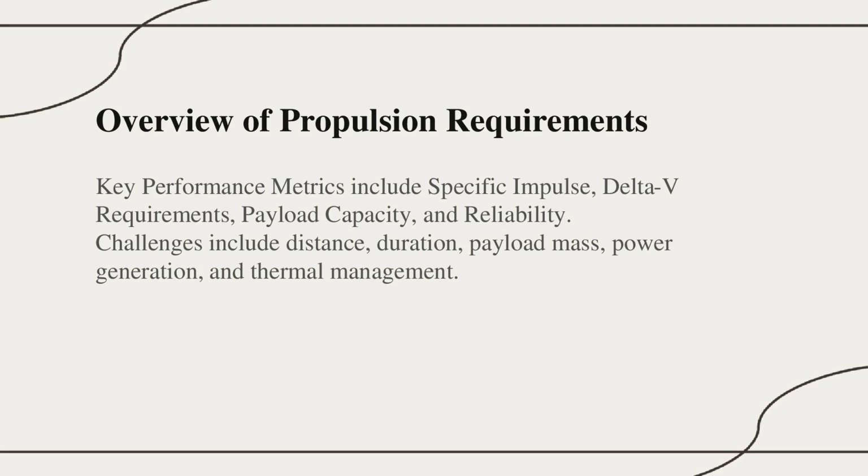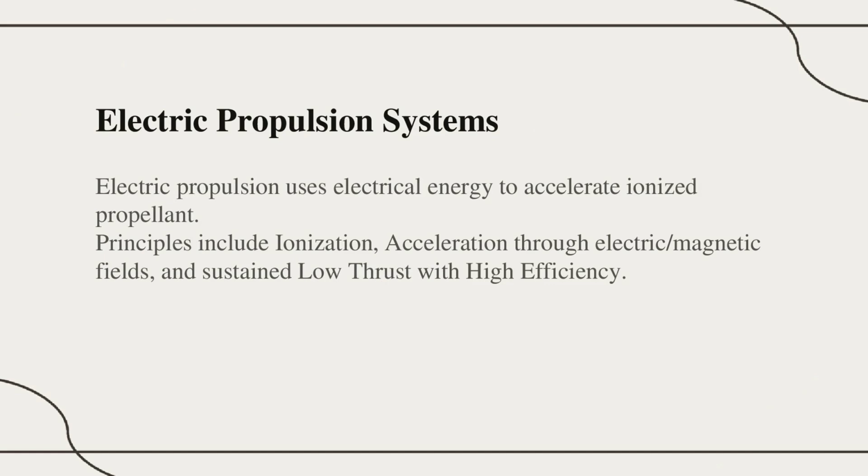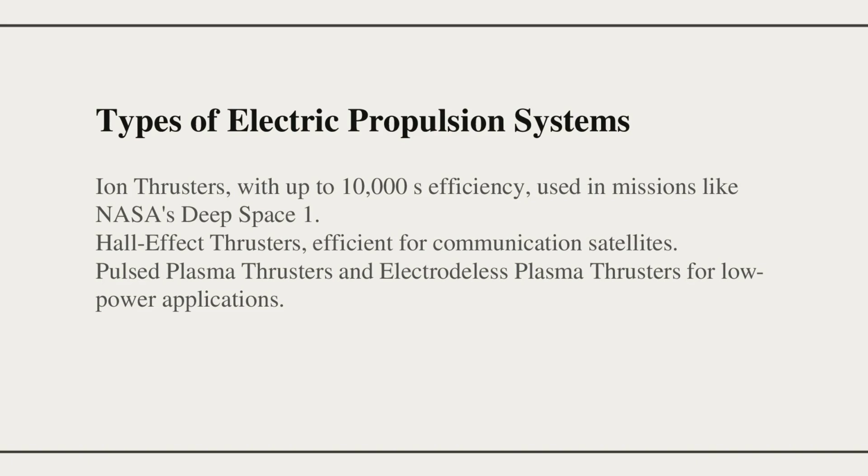Okay, so who wins in the thrust department? If you need raw power, nuclear is the clear winner. NTP, remember, that heats the propellant directly? Yeah. It can generate way more thrust than any electric system. Think of it this way: if you need to move a mountain, you're going to use a bulldozer, not a shovel. NTP is the bulldozer in the world of space propulsion. Perfect when you need a lot of thrust fast, like escaping Earth's gravity or making a quick change in direction.